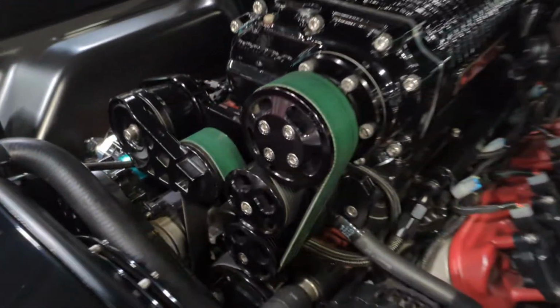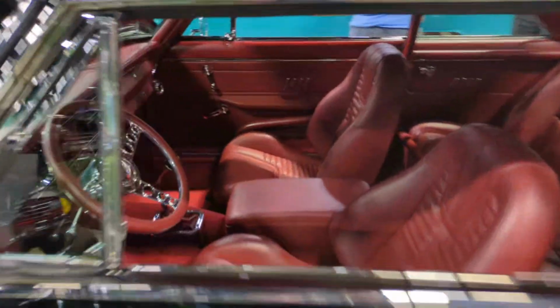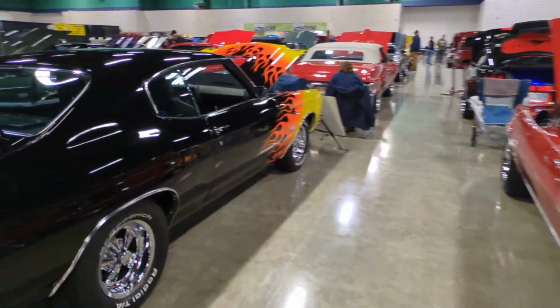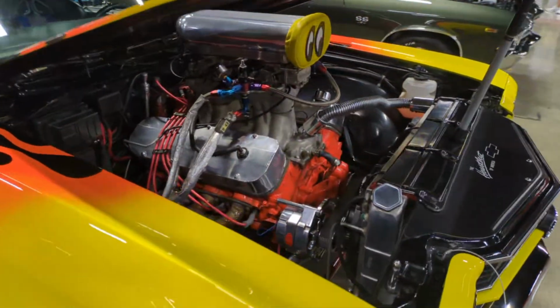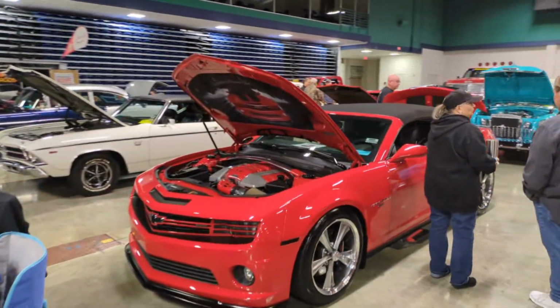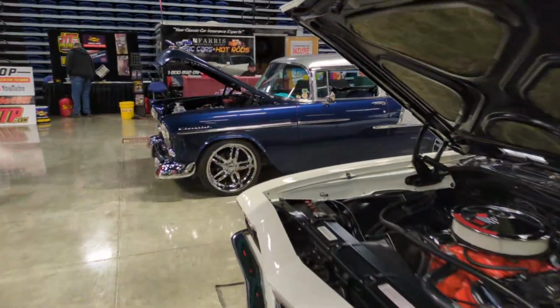Look at what's going on here. Get you a shot of that interior too. Very, very well done. Nice 5-speed manual. I mean, look how clean the black is. Then we go right into the flames. Very, very nice. And I'd say we're probably most of the way through the first half of this show.